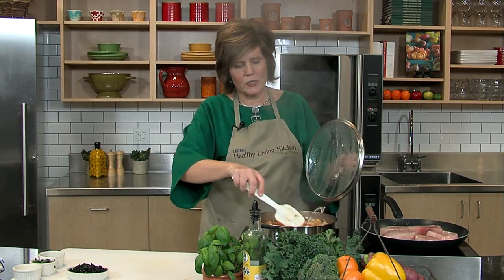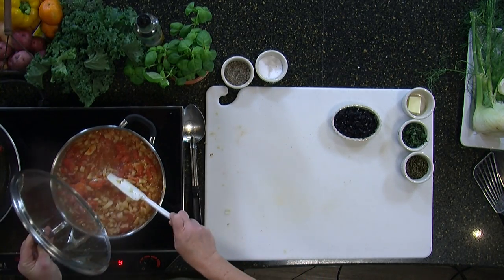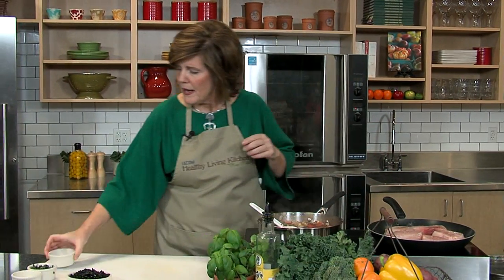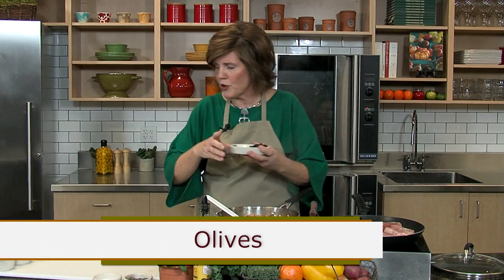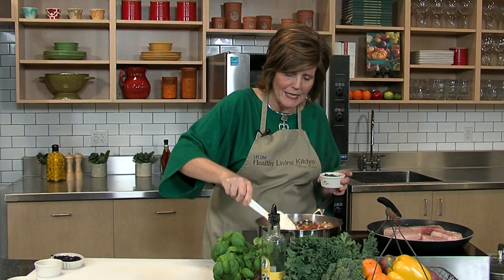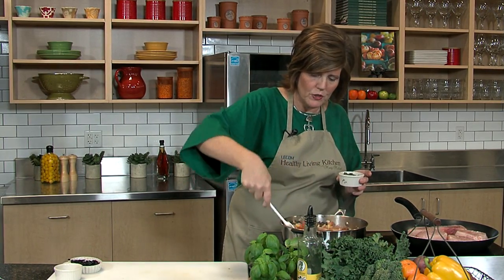Okay, so the sauce, you can see it's bubbling, it's been cooking. The onions and the fennel are tender. We're gonna add the last few ingredients. We have some capers. And we have some olives, I'm not gonna use all of these. This is a nice Niçoise olive. I think it's about a quarter cup of olives. And we have some fresh basil. Let me stir these in. The capers and the olives really add some nice color, texture to this dish.